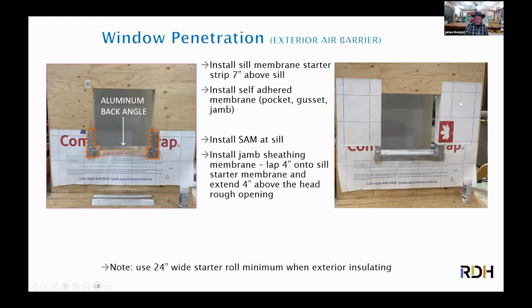This is going to be quite simple. We're going to make a dog here, all right? And then once you get up to that point, you get that on here, you move over and you put the membrane on the sill. All right, so now you've got your sill membrane and you've got your self-adhered waterproof membrane on the horizontal part of the window that's required, okay?